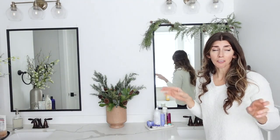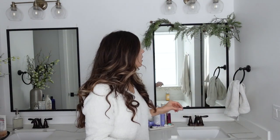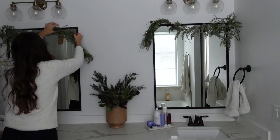I will say I definitely like working with the Target garland over this one. This one doesn't have a lot of wire in it, so it just doesn't want to bend the way I want it to. And it's a whole lot shorter too. I'm not sure I'm loving this. I'm gonna put the other one up and see what that looks like.